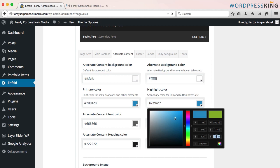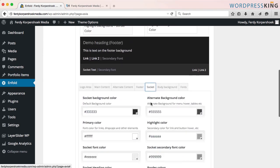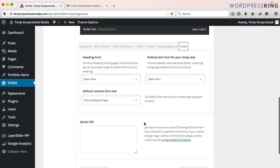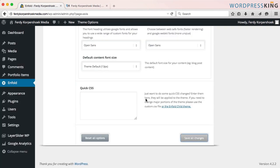So I bring it to 60. So it's a darker blue. Footer, no colors of blue. Socket, body background. This is only when we have a box layout. And fonts. I save it for now. And right now this should be the same color as this one, which is the case.